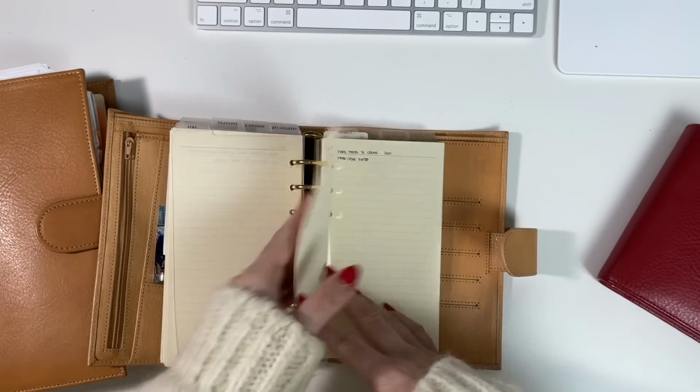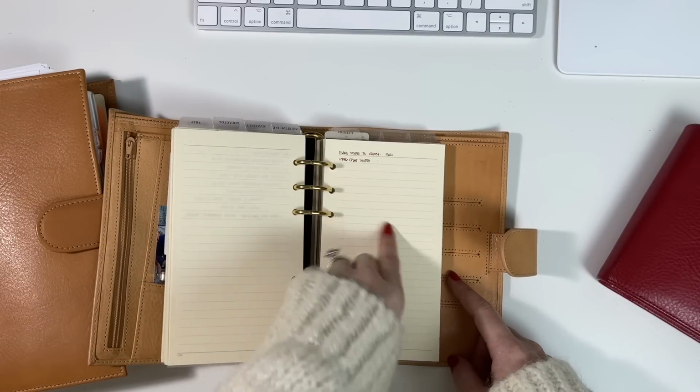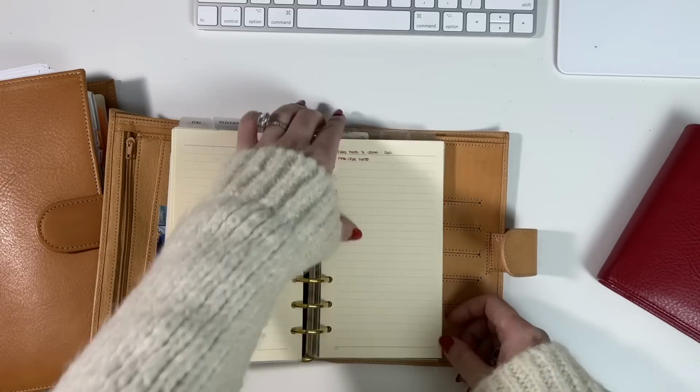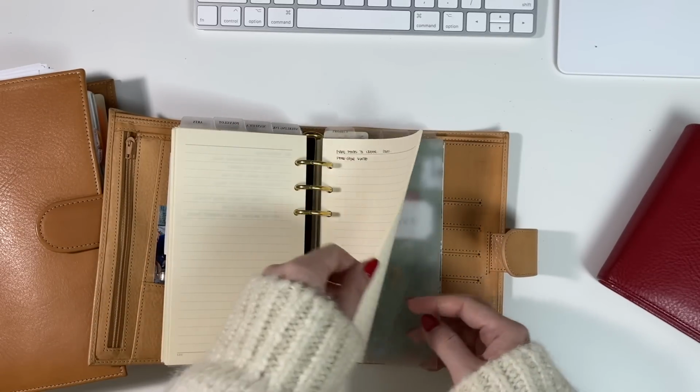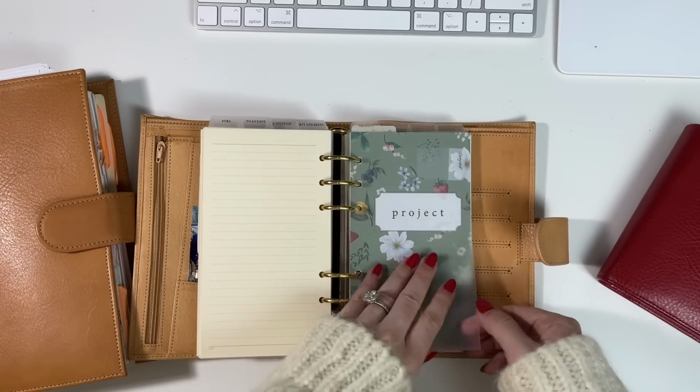And I also have a section for piano pieces. So I did have a section that I already filled out with the pieces I want to learn, but it was kind of messy, so I just took that out. I'm going to rewrite that so I can practice more. I love playing the piano. It's just so relaxing, and I love the sound coming out.